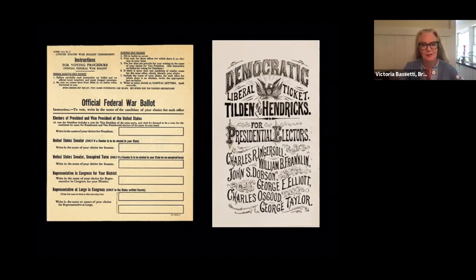Thanks, Alicia. I'm Victoria Vassetti, a fellow at the Brennan Center, and I had the real pleasure of working with Alicia as she was preparing her book. I wanted to talk about these two ballots. As Alicia indicated, our ballots reflect American ingenuity and enthusiasm, and also our anxieties about elections and democracy. These two ballots are emblematic of those fears and concerns. On the left-hand side, you see the official war ballot. I think that's a perfect example of the opposite of the title of this webinar. That is a good ballot that saved votes.